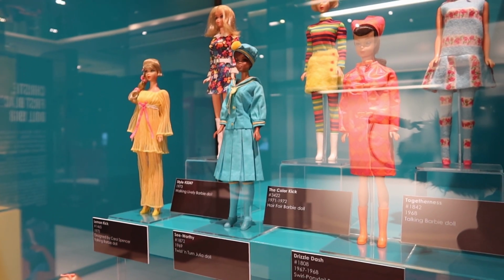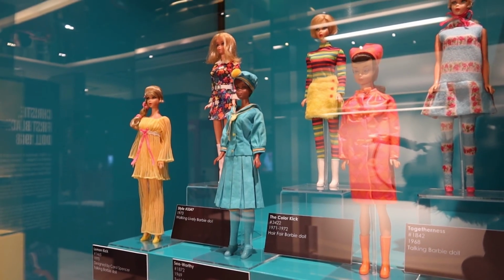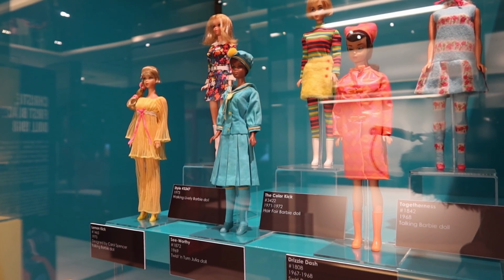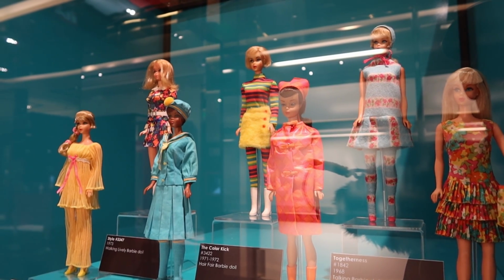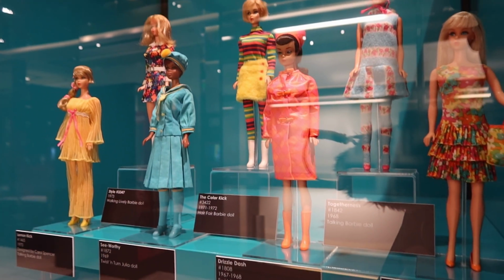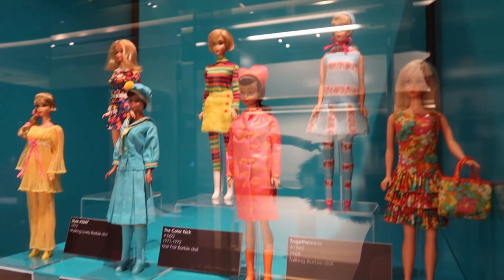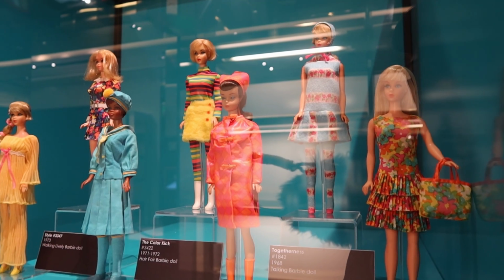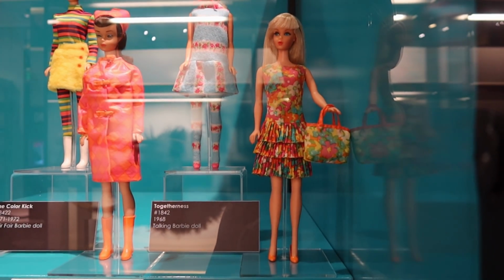Top row's called Lemon Kick from 1970, and there's style number 3347 from 1973. Seaworthy is from 1969. Here in the middle it's called Color Kick. That one's from 1971. Got Drizzle Dash from 1967. That's orange right there. And then on this end we've got from 1968 called Togetherness, and Bouncy Flouncy here on the very end from 1967.